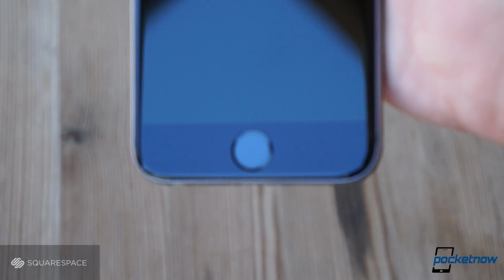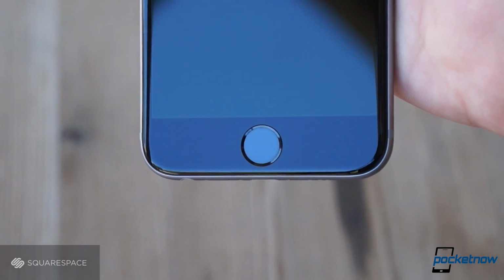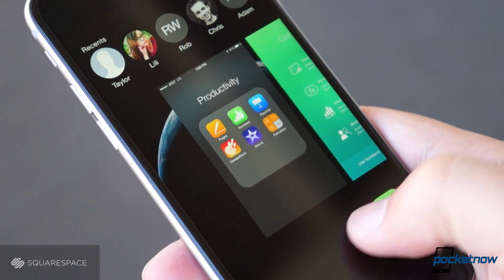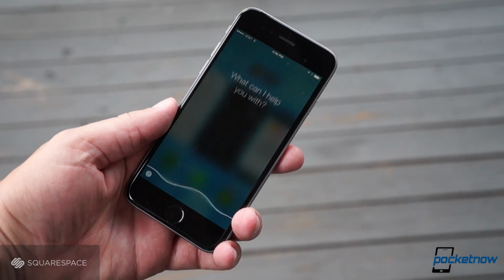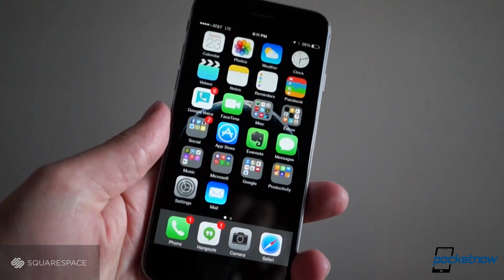The iPhone's single button has more functions than ever, and it all works very well. Pressing once and holding unlocks the phone with your fingerprint. A double press summons the task switcher. A long press calls up Siri, and a gentle double tap activates reachability for one-handed use.